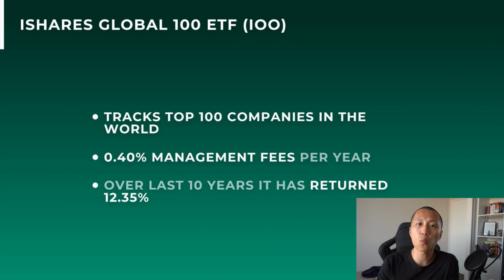And for investors who want exposure into the entire world, IOO is a BlackRock ETF that tracks the top 100 companies in the world. The management fees are a little bit higher at 0.4% per year, and over the last 10 years, it has generated 12.35% per year.